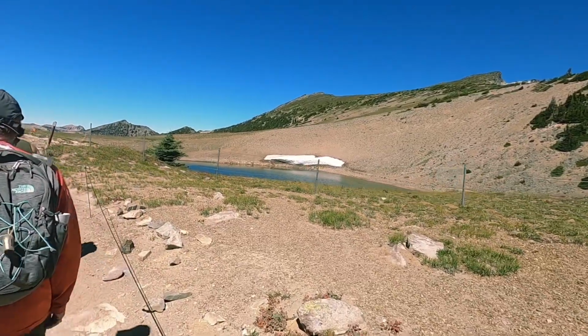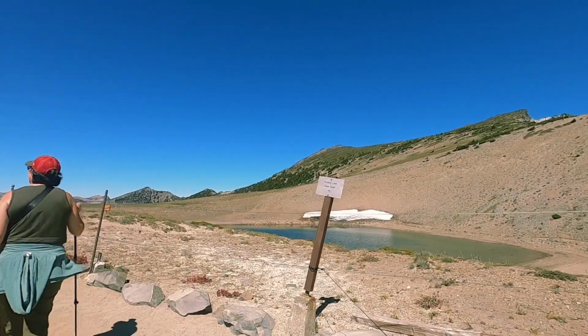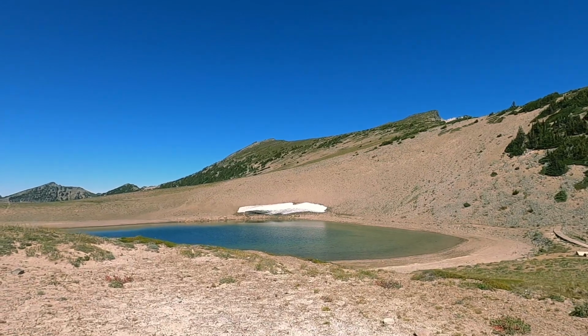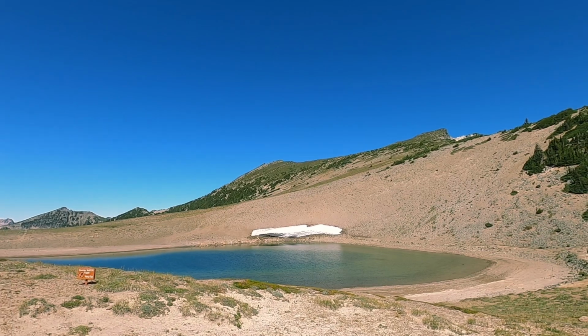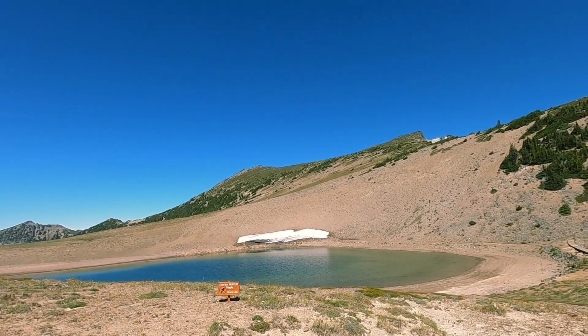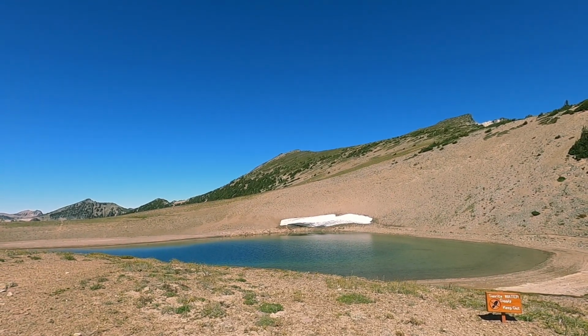After about halfway through, you'll make it to Frozen Lake, which I think would be more appropriately named Frozen Pond. It's definitely a little sad to see because you can already see where the water is receding back from. I am sure in all of its glory that it was indeed a lake, but at this point, a lot of that water has evaporated and it's a little bit more of a pond, but it is still very blue and pretty to look at.